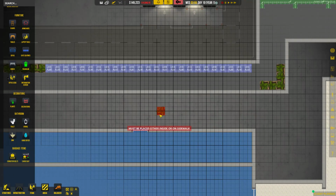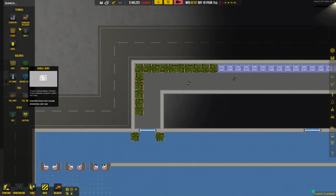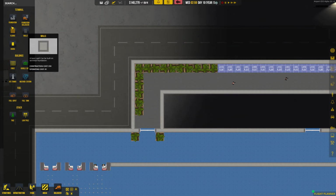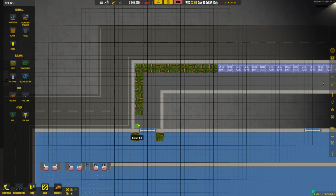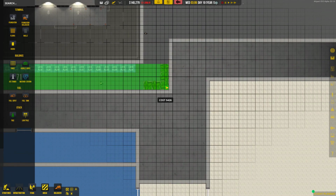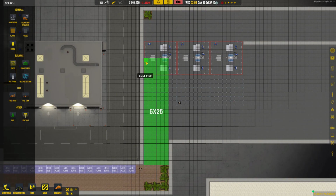We would like to get some carpet going as well. I think that would be a good thing. So if I go structures and floors, and I've got the blue carpet here. Let's get the concrete, fancy mats, nice wood. Maybe we can put the wood in here. Yeah, I like that. That's good. And you know what? Let's just put the damn wood in security as well.